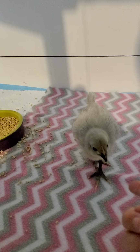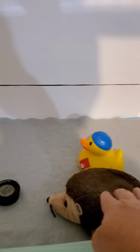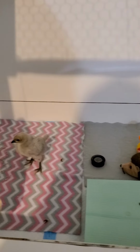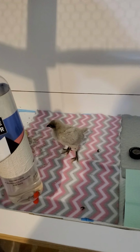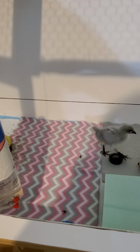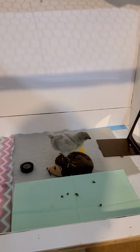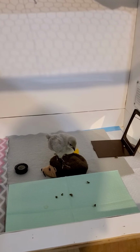Come here. Boop. Boop. And she likes to sleep on this hedgehog. It's funny. She gets on it, and then she wiggles her butt around until she's comfortable. Hi, Minka. She's a very strong girl.